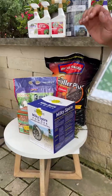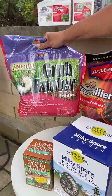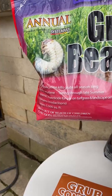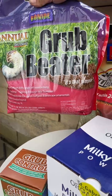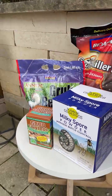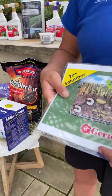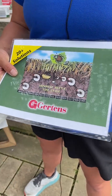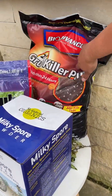As far as systemic grub killers, this would be a preventative. Imidacloprid is the active ingredient. So once again, you're not going to want to use this around flowering plants, and you just keep your grass mowed, so if you have any flowering weeds. And then in August is when a lot of people will start seeing damage to their grass, and then you can do a curative treatment, like trichlorfon, which is like a 24-hour grub killer.